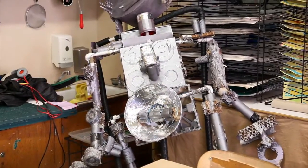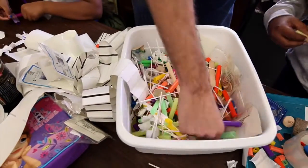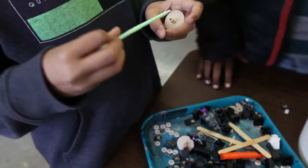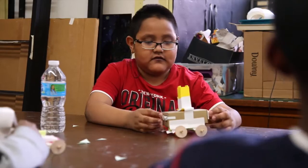Materials for the Arts is at PS 297 in Brooklyn, and what we're really trying to focus on is using materials that are found in everyday life. Materials that you wouldn't ordinarily think of as art materials. And so we're taking those and then sculpting out of them.